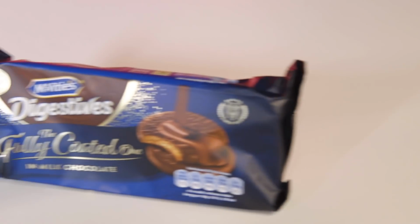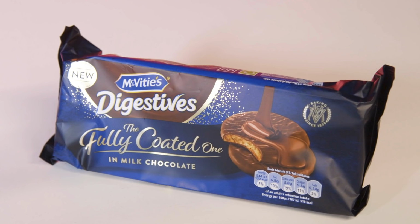Next. The final digestive is the fully coated one in milk chocolate. I mean, we were playing tennis before now, but honey, it's badminton, it's bowls, you know, it's bocce ball. This is a whole different ball game. It's in completely different packaging. I can feel this has like a plastic tray. They're double the saturated fat.